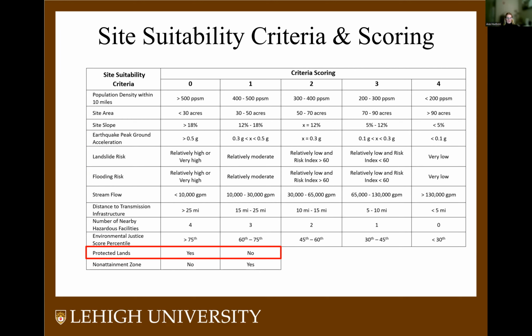I will go through each one in the order that plants would be evaluated, starting with the two fatal flaw criteria. Basically, any site located within protected lands, which include national parks, historic areas, and wildlife refuges, would receive a 0 and would not be suitable. They would not be built on protected lands essentially. So that one's pretty straightforward.